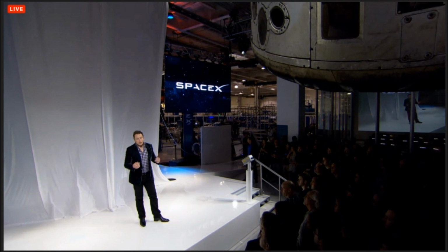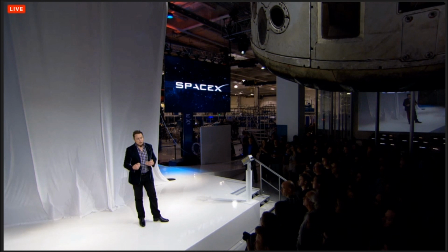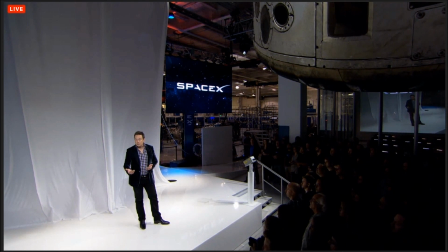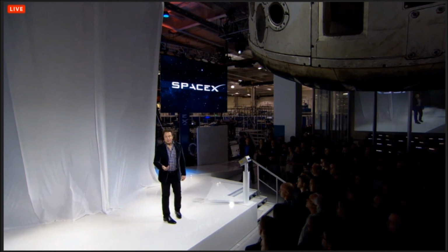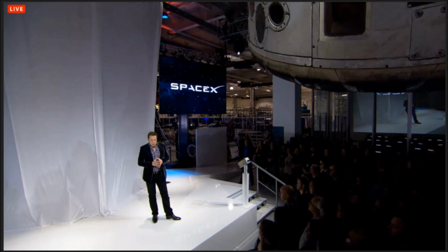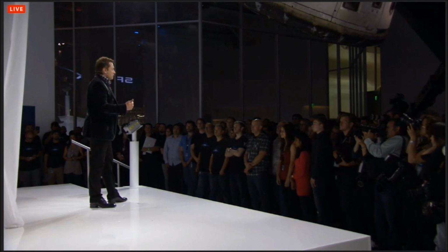So it's a great spacecraft, and it was a great proof of concept. It showed us what it took to bring something back from orbit, which is a very difficult thing to do. Usually when something comes in from orbital velocity, it burns up in a big fireball. So going from Dragon version 1, we wanted to take a big step in technology, really create something that was a step change in spacecraft technology.